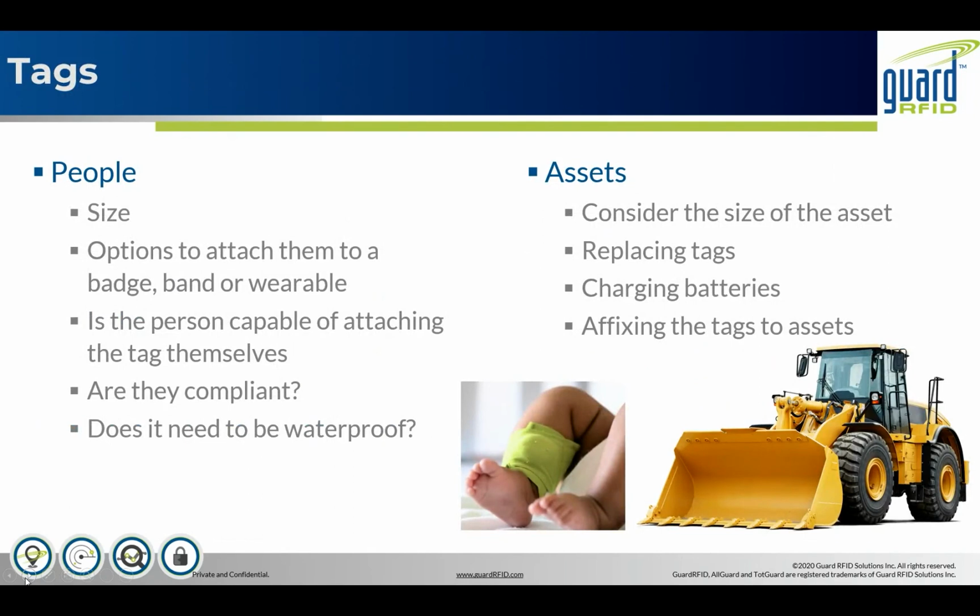And the last thing I'm going to talk about is the tags themselves. So just to recap, people and assets are very different, obviously. On people, make sure the vendor that you're talking to has different options on how you're going to attach them. Not everybody's compliant with wearing them or wants to. If people are going to keep them on for extended periods of time, waterproof so they can shower or be bathed with them on is important. Is that person capable of attaching it to themselves, or does somebody else have to do it?